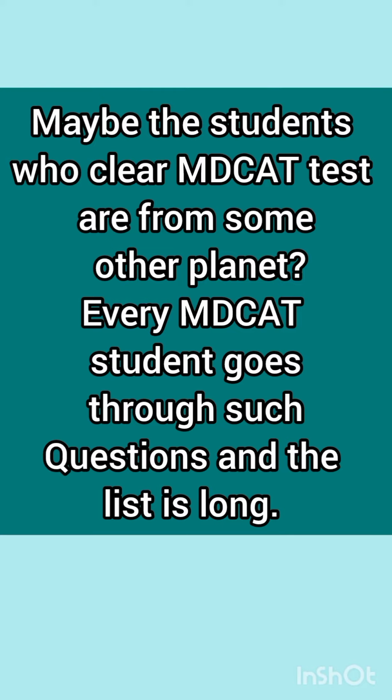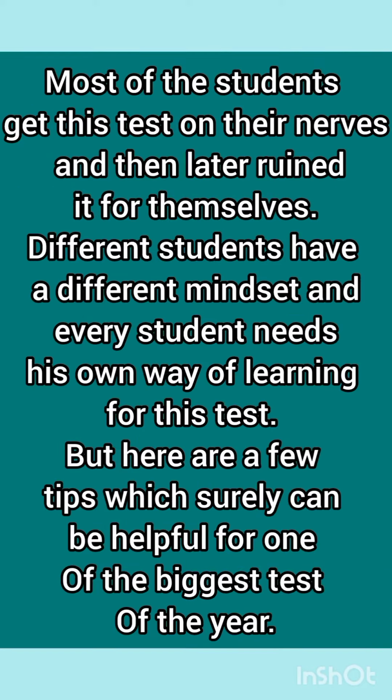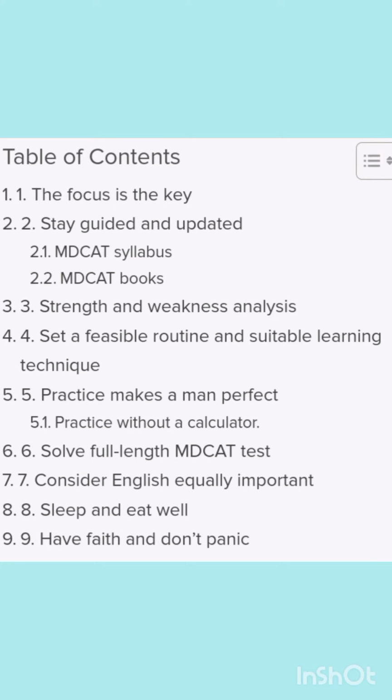Most of the students get nervous about this test and then later ruin it for themselves. Different students have a different mindset, and every student needs his own way of learning for this test. But here are a few tips which surely can be helpful for one of the biggest tests of the year. First, read this article carefully and then plan accordingly to achieve the highest marks in the MDCAT test.